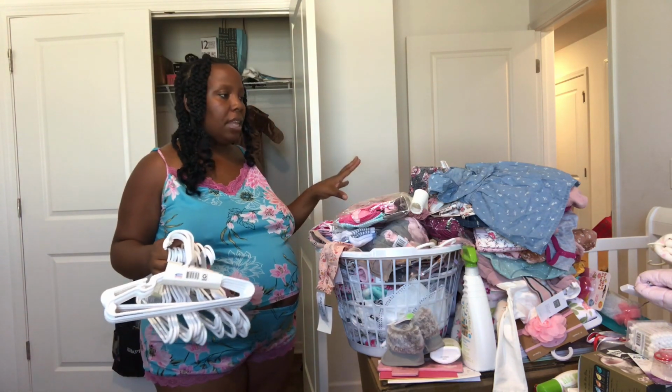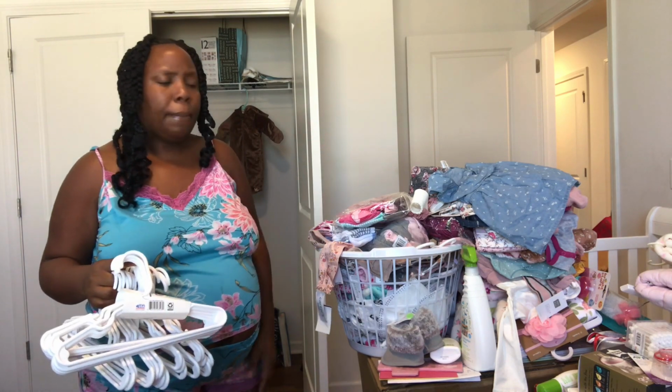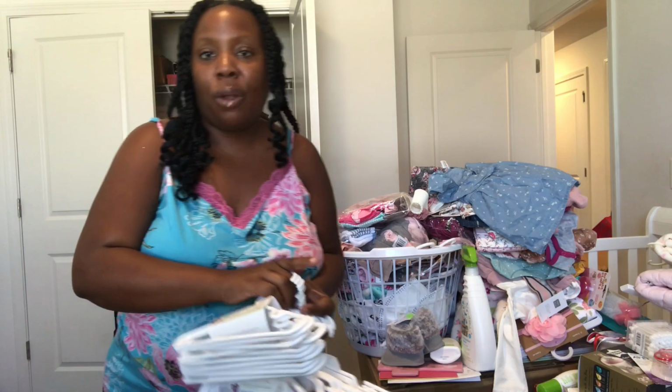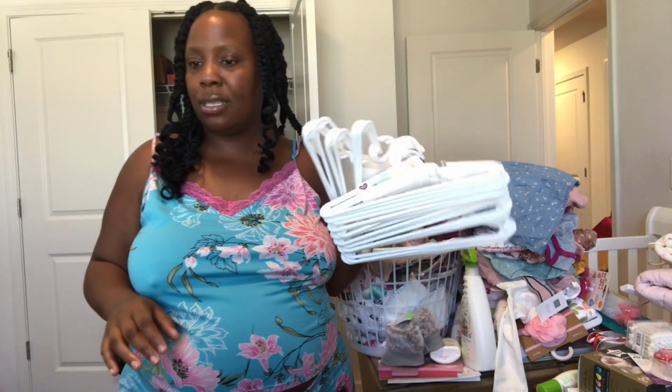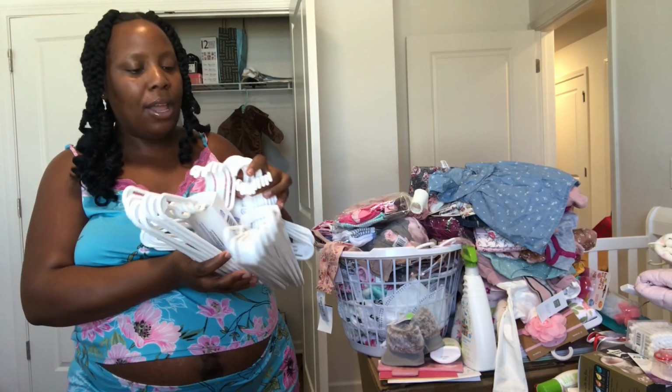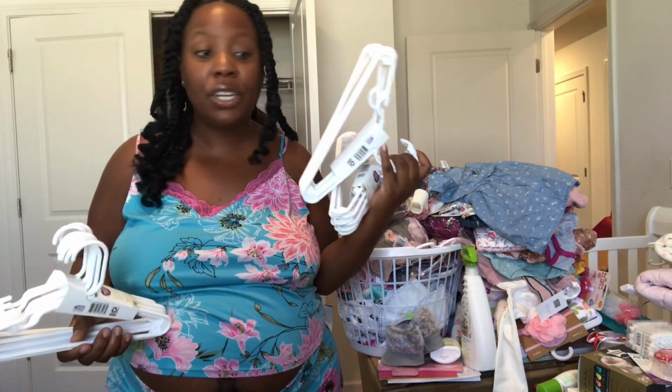And just leave everything the way it is, blankets included, because I don't have enough of that washing powder to start washing a whole thing of baby stuff. But, yeah, I'm going to have to get some more hangers. I don't know what I thought. I only got one pack of hangers. I should have known better than that.